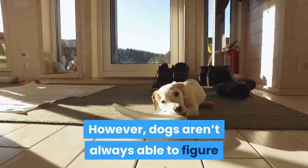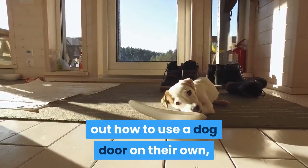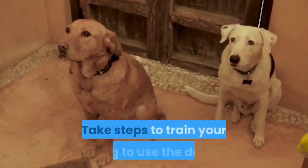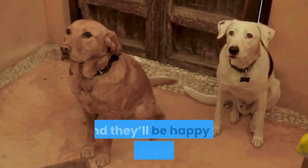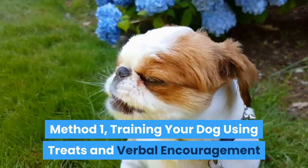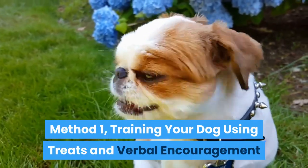However, dogs aren't always able to figure out how to use a dog door on their own, and may even be afraid of it at first. Take steps to train your dog to use the door and they'll be happy to use it in no time. Method 1. Training your dog using treats and verbal encouragement.